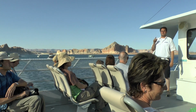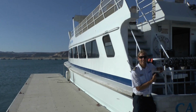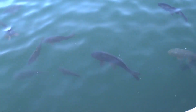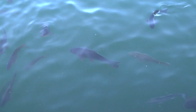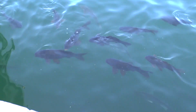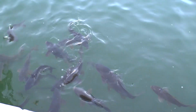Another head count is taken, just in case anyone got off, and our friendly crew member makes sure we all disembark safely. As I did so, I looked down and saw what I think were large-mouthed bass and trout, eager for any tidbits that might come their way.